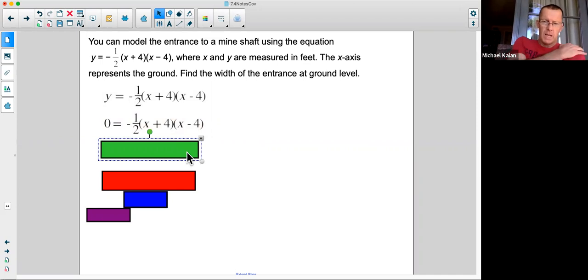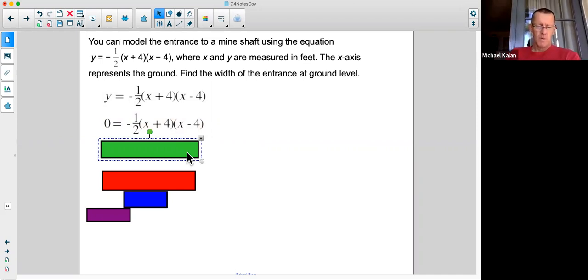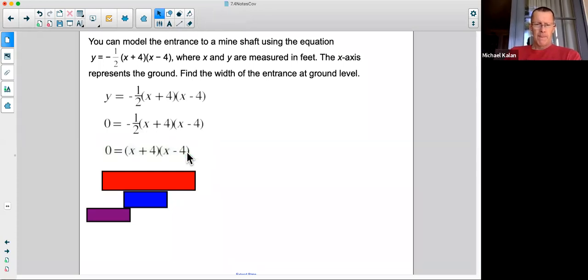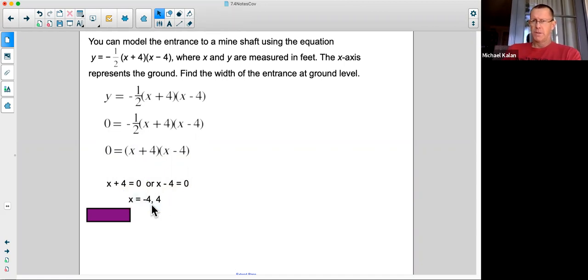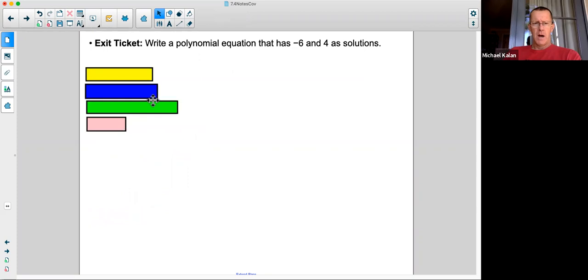We could set each of the 3 factors equal to 0 or multiply both sides by -2. Doesn't really matter either way. I multiply both sides by -2. Zero product property. Set each factor equal to 0. x equals -4 and 4. What's the distance between -4 and 4 on the x-axis? 8. So our answer is 8 feet. Yes. All right, exit ticket.